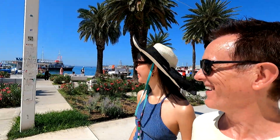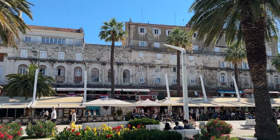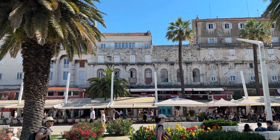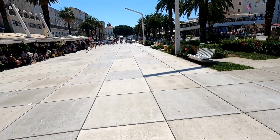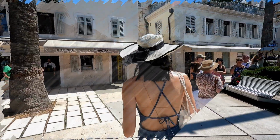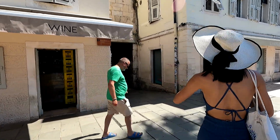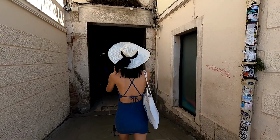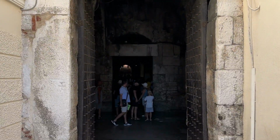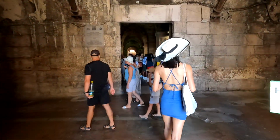So that's Riva Harbor over there. All this ground was added later, after the Roman Emperor Diocletian built this palace we're going to show you. And so the ships used to go right up to the seaside gate of the palace, which we're taking you to now. It's right over here. So this is the seaside gate that we're walking through now. The ships would deliver their goods through this gate here. The water came right up to the edge.